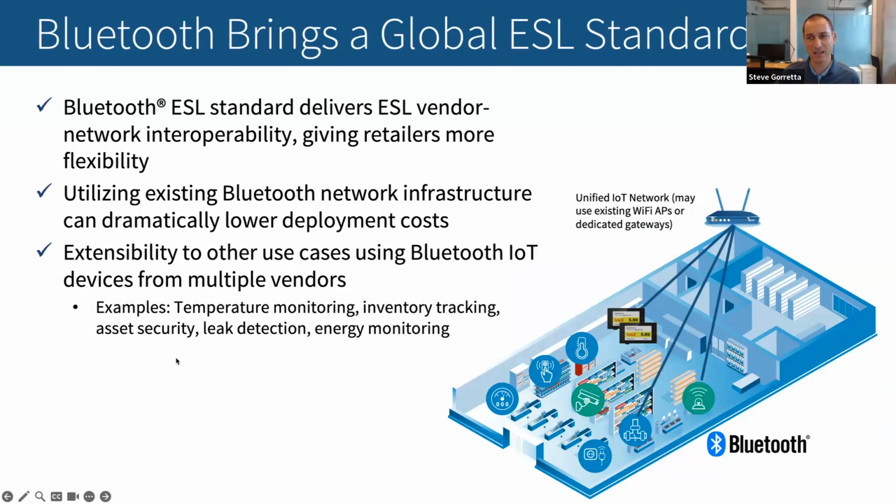And the idea that, just like in many other cases for enterprise technologies, Wi-Fi to me is one of my favorite examples of this, is just having a standard out there, interoperability. You can have PlugFest, et cetera. Bluetooth has done that for electronic shelf labels, and that's going to solve the problems that we saw on the previous slide, where now you can have multiple ESL vendors testing against each other and maybe working in the same space, utilizing existing infrastructure.